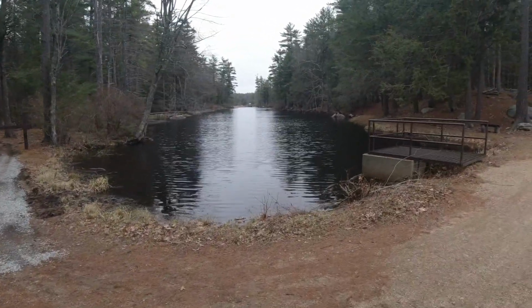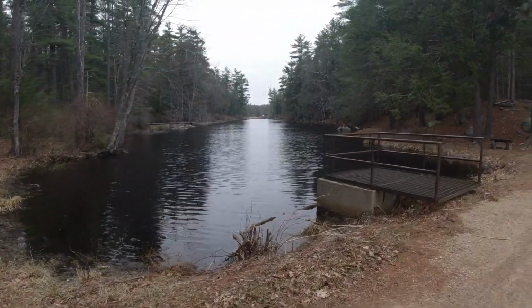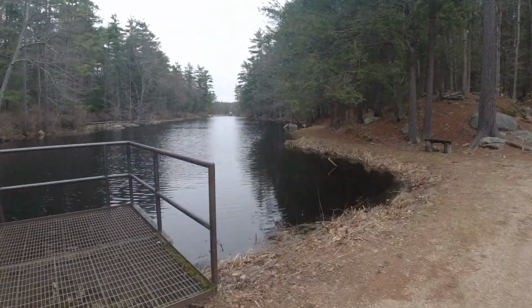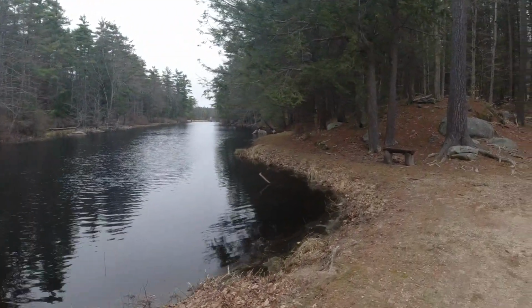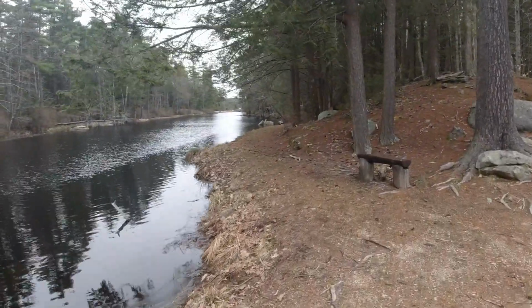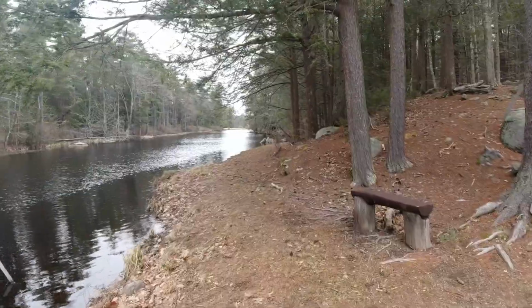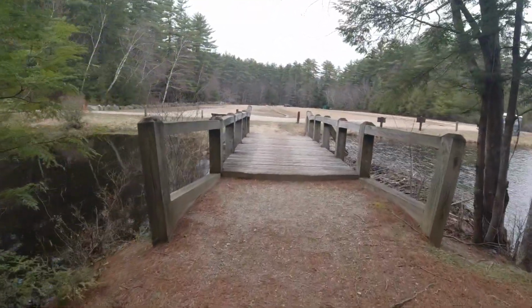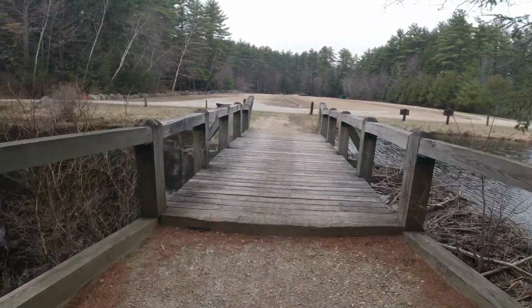Okay, we're back at the little man-made pond. Looks like there's a short trail that will bring me over to that bridge, so I'm going to come up this side this time. Come out across that bridge. Alright, we're back to this bridge again. Taking a look through here.